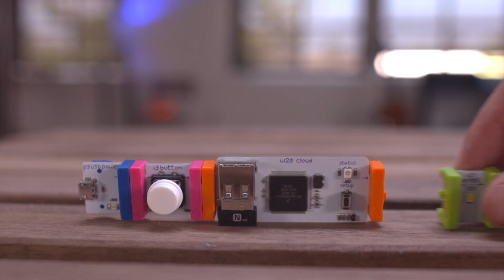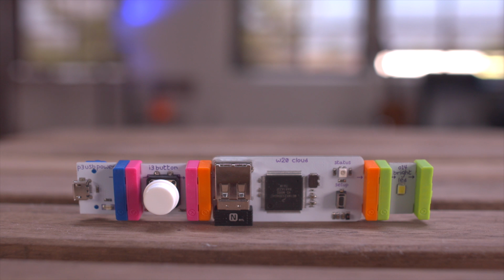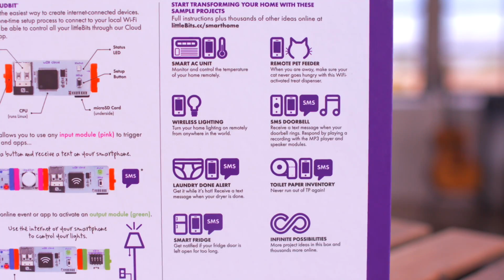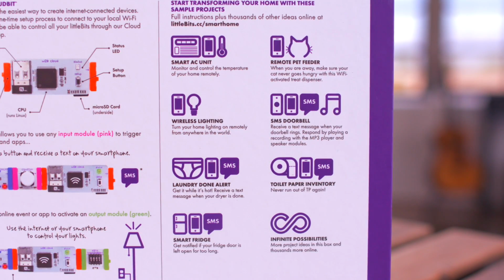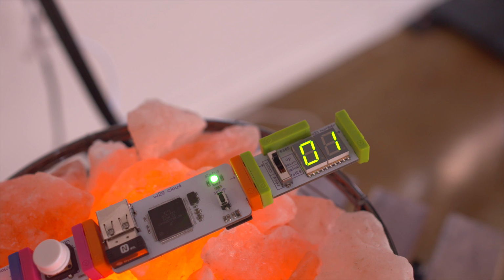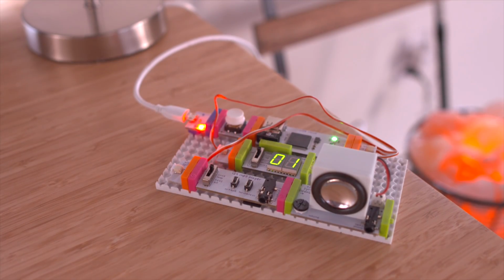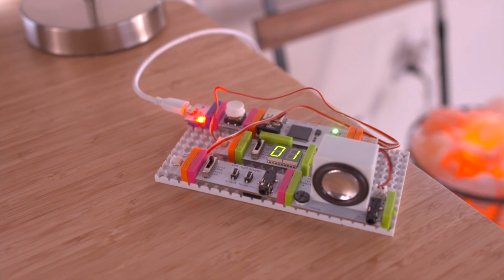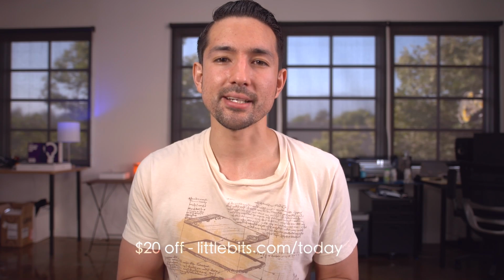The input then triggers an action from the output, and that might sound complicated, but it's all color-coded and the possibilities are nuts. You can control lighting with your smartphone, set up a remote pet feeder, get text alerts when your laundry is done, or even when you're out of toilet paper. Yes, toilet paper. So naturally what we did was combine a cloud connection with the counter module and a speaker, so that way every time someone used hashtag Team Crispy, the counter went off to the calming sound of Michael Jackson.